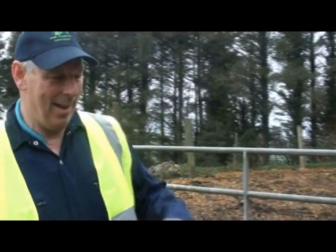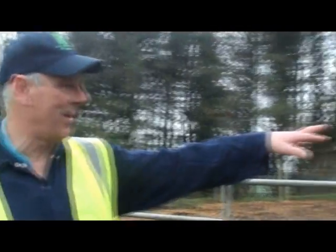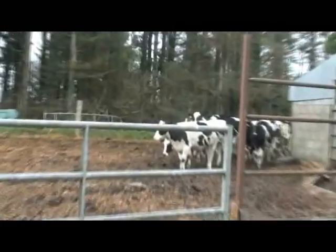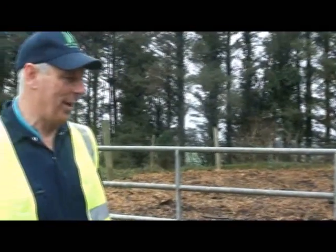Obviously animals have to be housed for the winter time and fed silage, but it's important when you are housing animals. Take for example this group of animals that are about 10 months of age. They are being kept on a kind of waste product, the chippings off the trees before they go into timber planks.